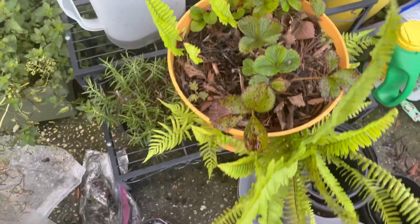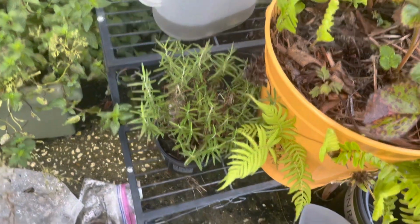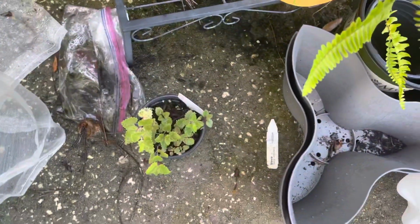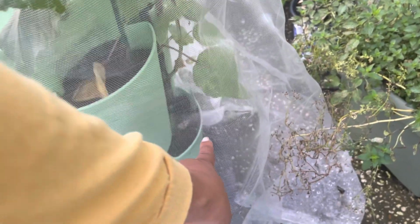This strawberry planter is doing okay. Rosemary down here is suffering a little bit because of the heat, but it's got some new growth on it. Hummingbird mint, and this is my sorrel. I did not know that these would get as big as it did. It's planted way down at this bottom tier, and has grown all the way up here.